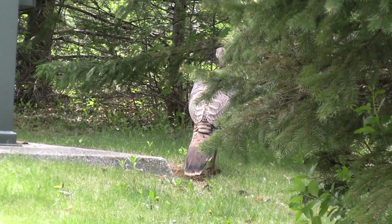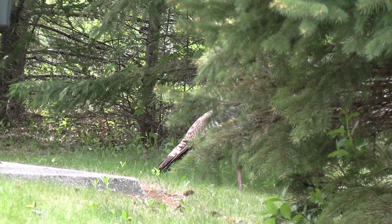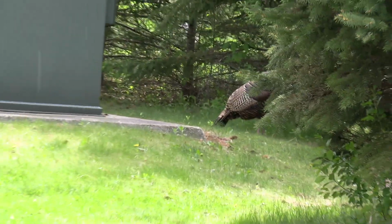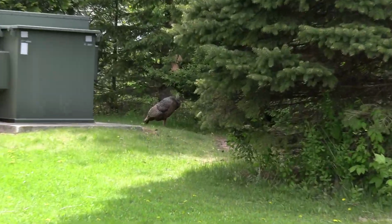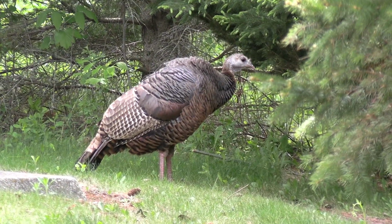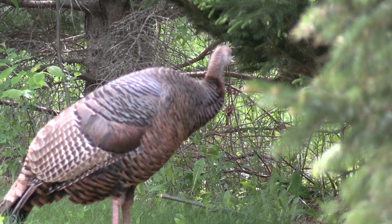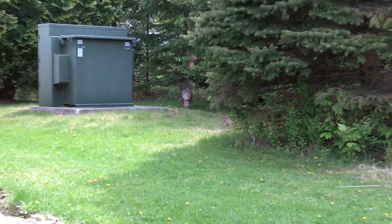Yeah, she's all full of dirt. She was dusting herself, that's why she was by here, the side of the building. See that? Saw the dust come off when she did a little flap of the wings there. Yeah, she's got a nest real close by.